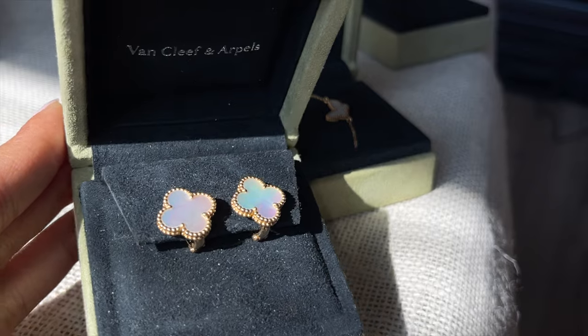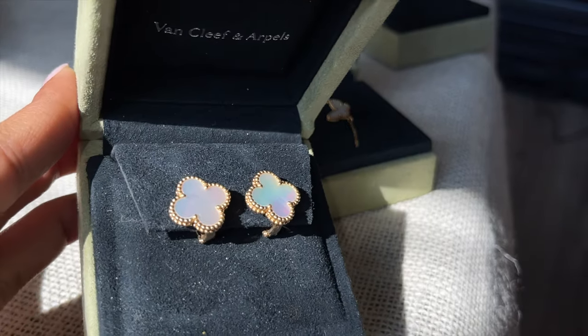One thing I do regret though is that I wish I could have chosen a pendant that had a more beautiful iridescent rainbow finish. I didn't know at the time that each mother of pearl was unique.